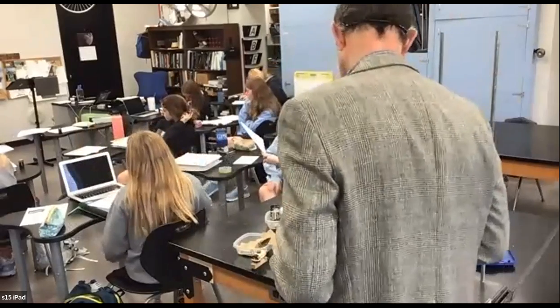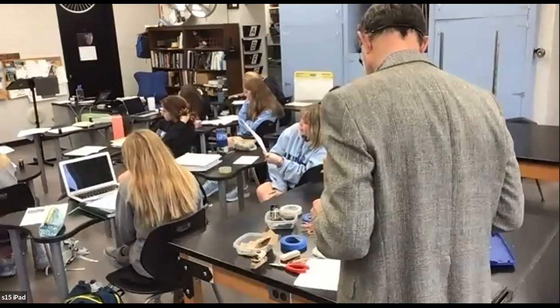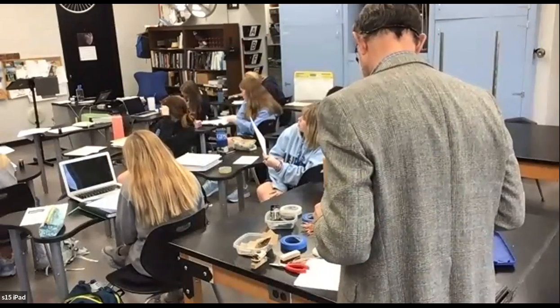Now it's time to make the commutator for the motor. Take sandpaper and on one side of the commutator, completely sand away the enamel coating on the magnet wire so that it will make electrical contact.